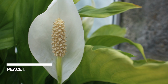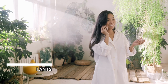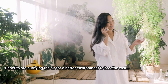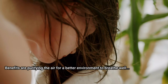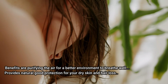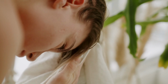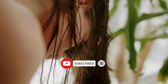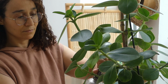Peace lily plants. Like the snake plant, peace lilies are also amazing air cleaners. The peace lily can increase room humidity, which is great for breathing while asleep. This plant gives natural protection for dry skin and hair loss, and it helps prevent sensitivity to colds and respiratory illnesses and can minimize viruses and germs thriving. They have beautiful white flowers and need little light and watering just once a week.